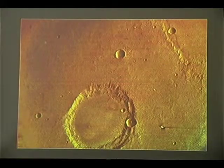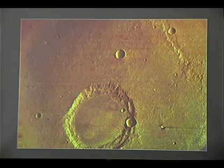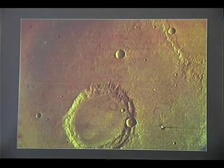This is from Mariner 6, a famous Martian crater. I've never seen it published in colour, but Mariner 6 shot its close-up images through 2 filters, so I was able to colorise them.